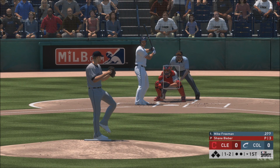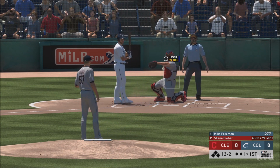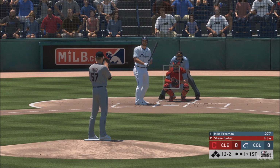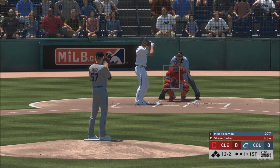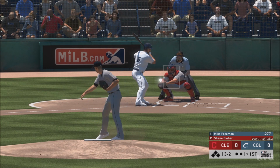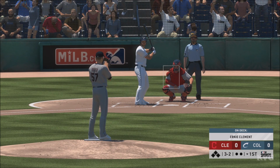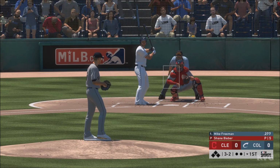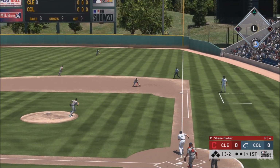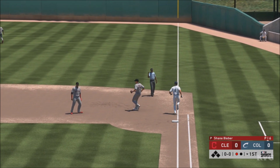The 1-2. Misses for the second ball. Ball 3. 3-2 now. Bounce to first. Santana's got it. And he'll flip it to the pitcher covering for the out.